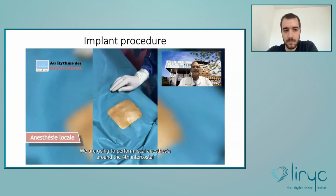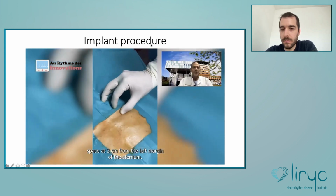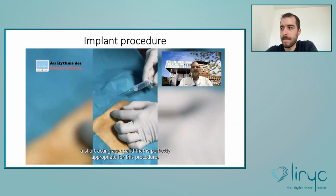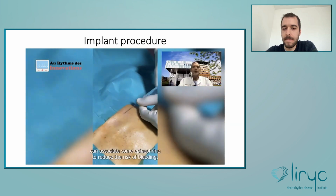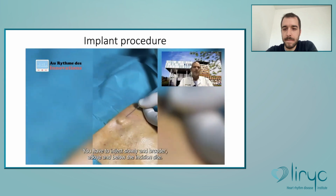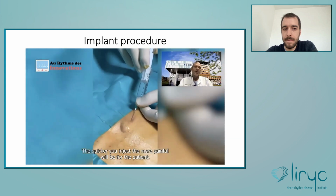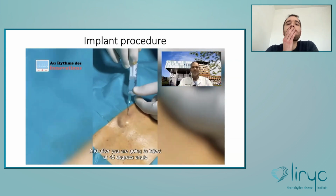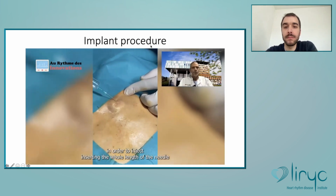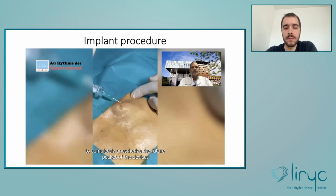Donc, nous allons maintenant réaliser l'anesthésie donc au 4e espace intercostal, à 2 cm à gauche du sternum. J'ai choisi ici de la xylocaïne qui est à action courte et qui est donc parfaitement adaptée à ce type de procédure. Dans certains centres, on associe de l'épinéphrine pour réduire le risque de saignement. Alors, il va falloir injecter doucement, de façon assez large, au-dessus et en dessous de l'incision. Plus on injecte rapidement, plus ça peut être douloureux pour le patient. Et ensuite, on va injecter à 45 degrés, de façon à injecter jusqu'au bout de l'aiguille, de façon à bien anesthésier l'intégralité de la loge du dispositif.